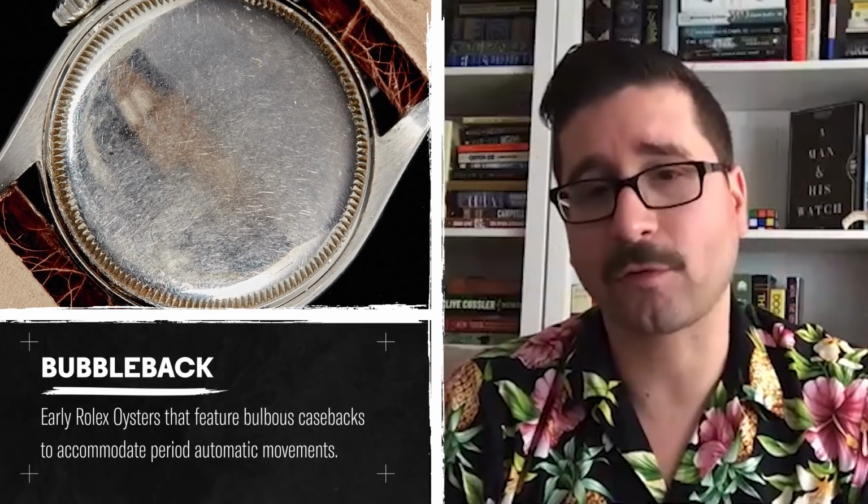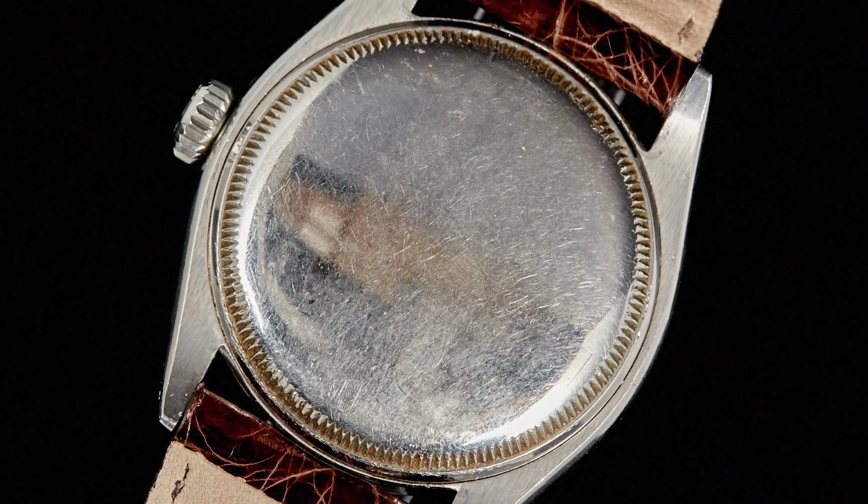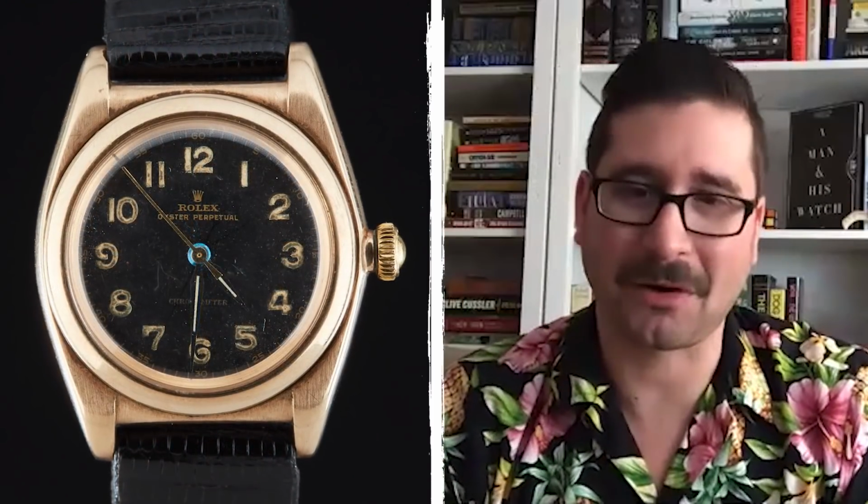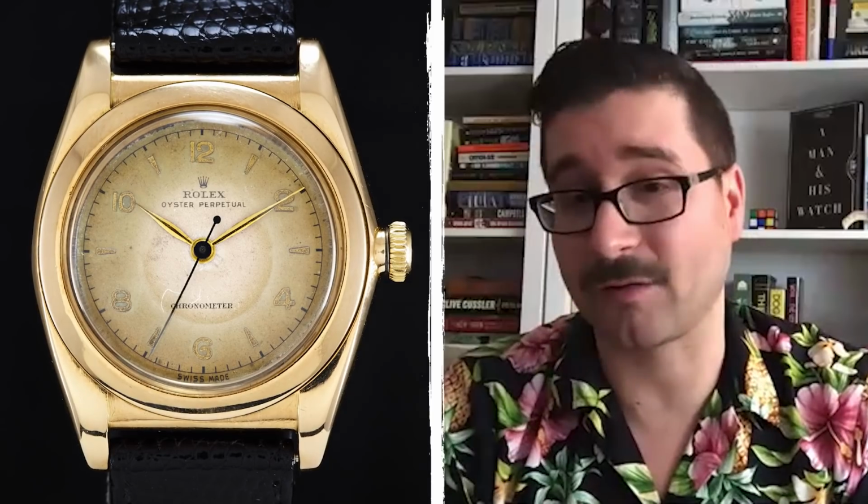This was an early form of automatic watch that used a very large rotor that took up, frankly, quite a bit of room. So looking back, particularly from a perspective where things have gotten smaller and thinner and a little bit more precise, this is a sort of bulbous design, but they are desirable and actually incredibly comfortable.